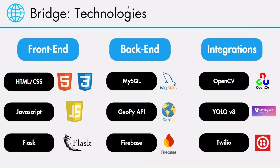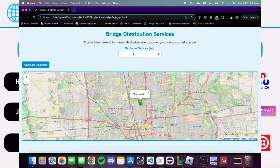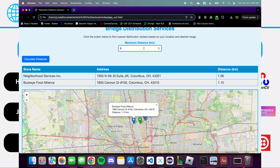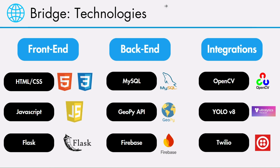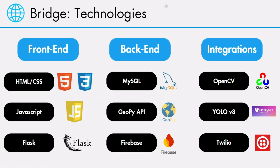For the front end of the website, we incorporated HTML, CSS, and JavaScript for the aesthetic design and the Python framework Flask to connect the front end to the back end. The backend keeps track of inventory data through an SQL database and performs location compatibility estimates for desired resources. The distribution center distance calculations were enhanced with a proprietary implementation of the Haversine formula and the GeoPy API. The distribution center credentials to the website will be authenticated by Firebase, and the computer vision option to add inventory was created by training a YOLOv8 machine learning model. The SMS features were implemented with a service called Twilio.